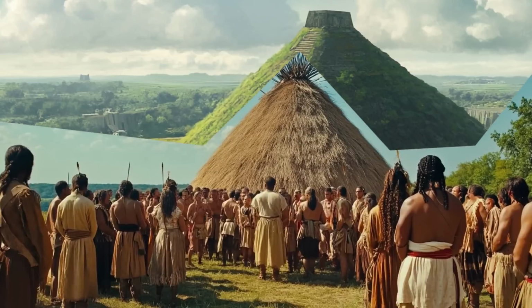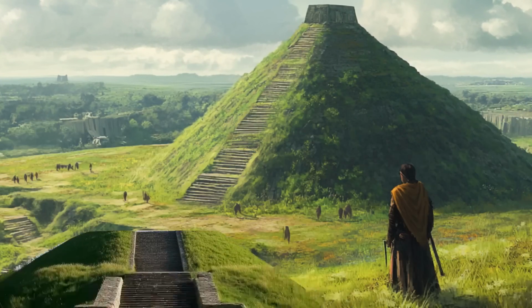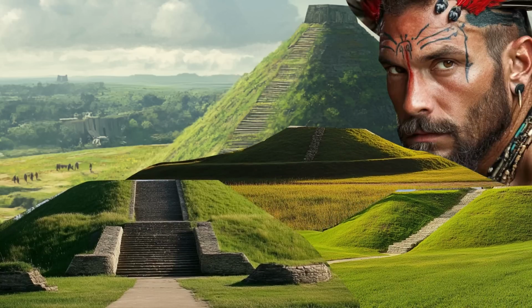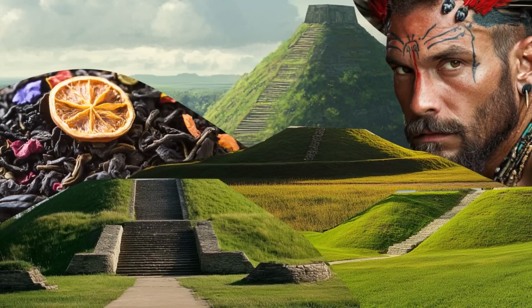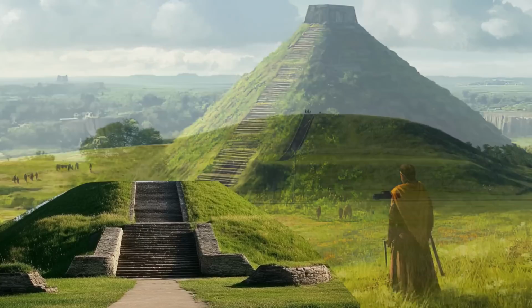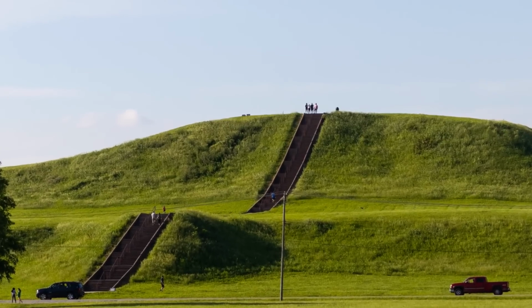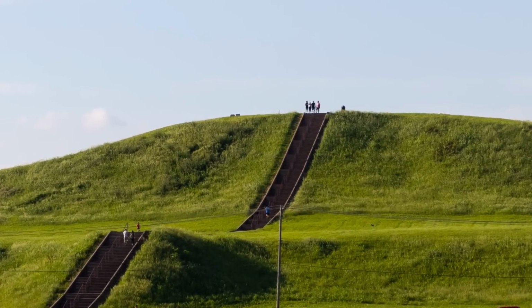But the influence of Cahokia was so big, it spread to distant places. Some of their traditions, like chunky and yaupon tea, have survived in native communities to this day. Today, Cahokia is a UNESCO World Heritage Site, and it's not the only megacity we lost.